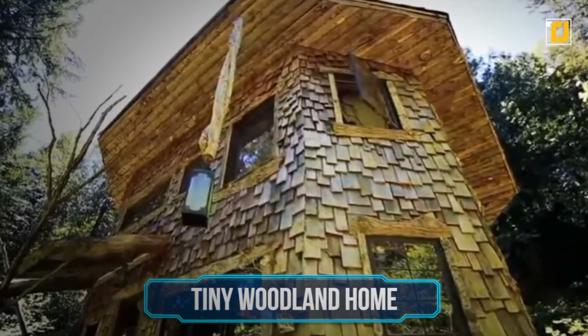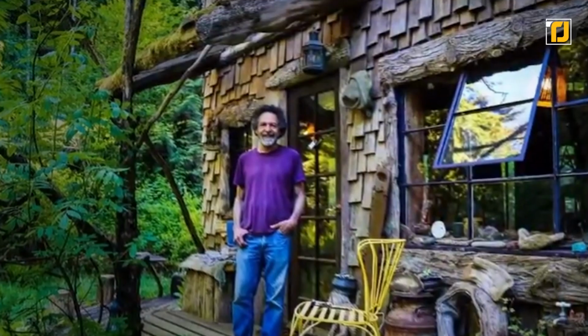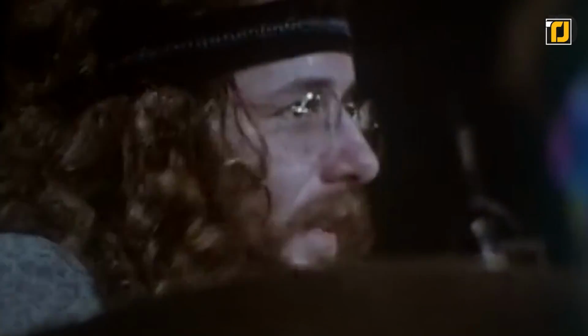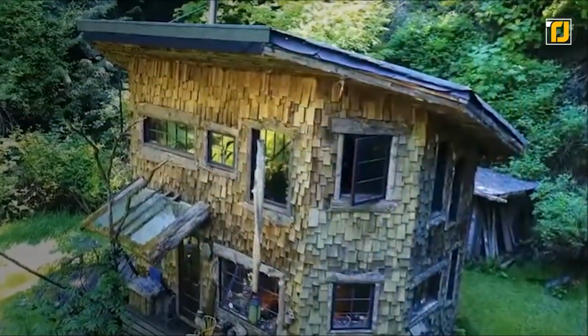Number 7. Tiny Woodland Home. Love was a somewhat popular band in the 1960s, and its members were quite prominent in the hippie movements. One of the former band members, Albin Snoopy Pfisterer, decided to leave the public eye after the end of the band and retire in a cozy little home for the rest of his life. And recently, he has decided to show it off to the world.